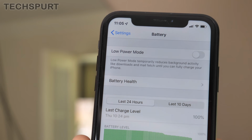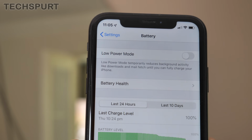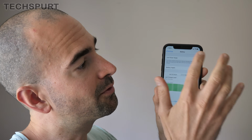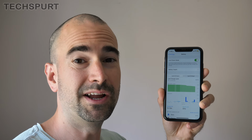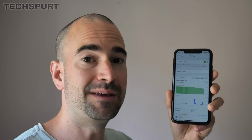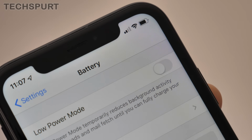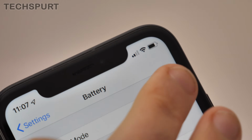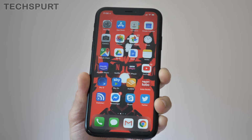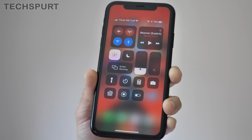And in the battery section, you'll also find the low power mode, which can basically help to really extend your battery life when you're down to the final dregs of juice. This culls most of the background activity going on your iPhone, which can of course drain a lot of juice. But bear in mind, with low power mode active, you will have to manually push emails to your device. They won't be automatically fetched from the servers anymore. And you'll hopefully know when low power mode is active, because that little battery icon in the top right corner will turn yellow. Now, if you find yourself regularly relying on low power mode, you can actually add a shortcut to the control center, which saves you from having to jump into the settings every time.